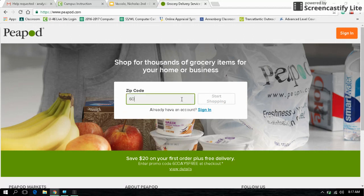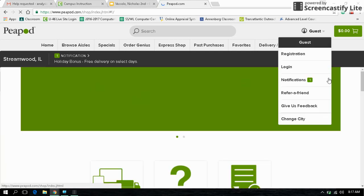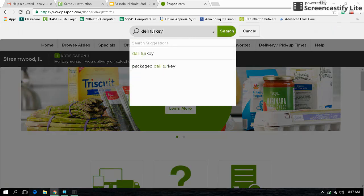It's not a bad service. They've been around for, geez, I would say almost 10 years. You see their trucks on the street. Their big green trucks on the street around the area here. Oh, yeah, and then it does the favor of adding up your total here, and you just browse the aisles, right? You're looking for deli turkey.